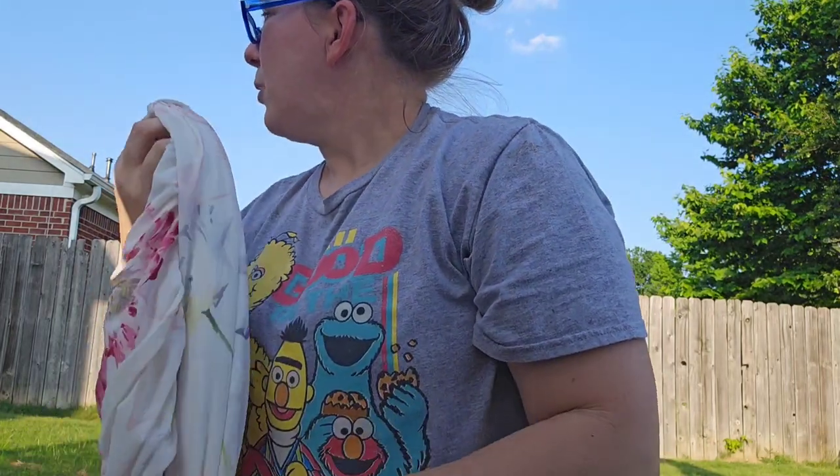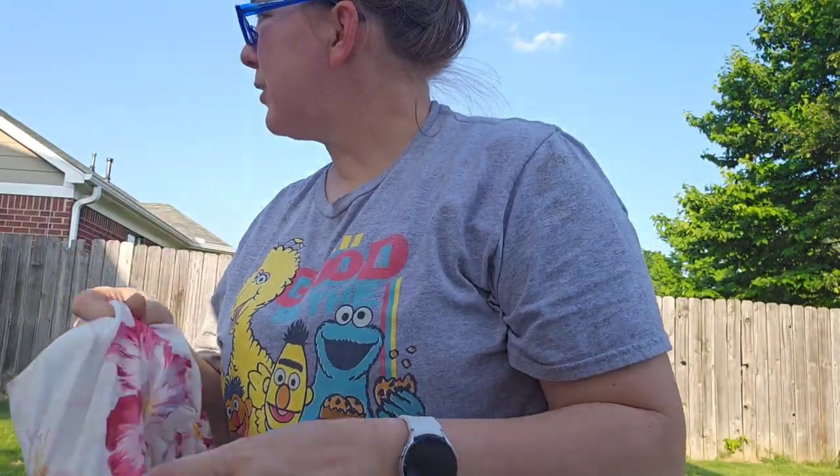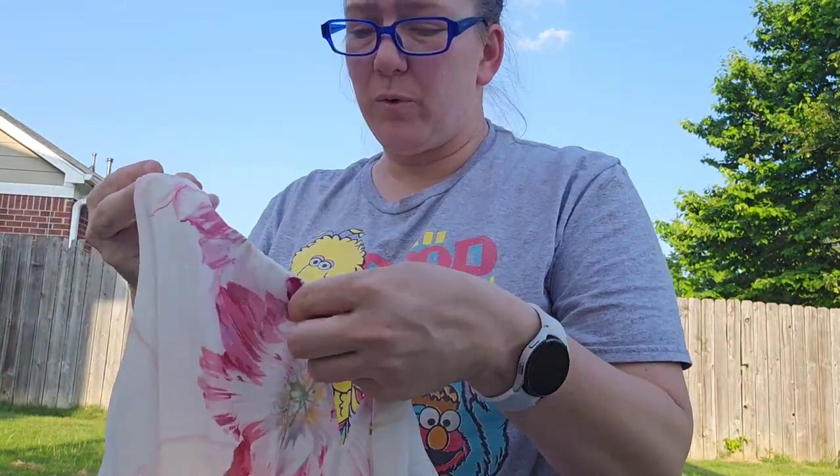Very simple. Oh, don't put that in the water. Why do you put it in the water? I don't want to dry it again. You've put it in the water before.